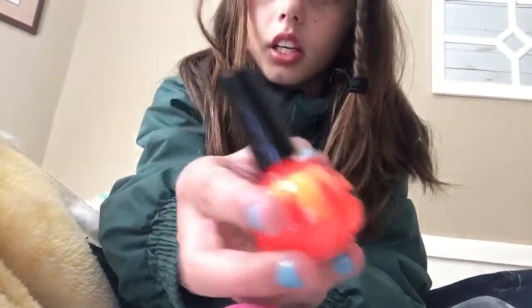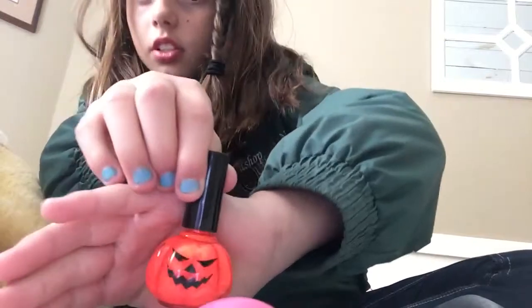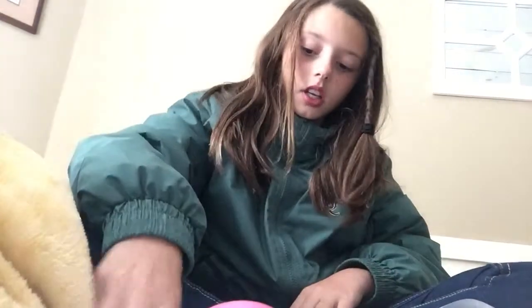And then I got this one. It's actually brighter. So this orange nail polish. And then I got this silver nail polish. So, bye. And that's all.